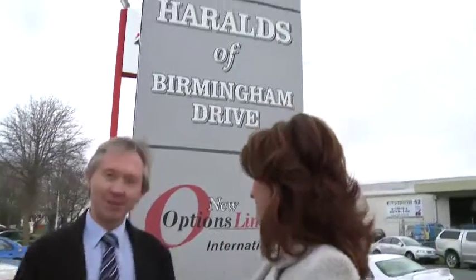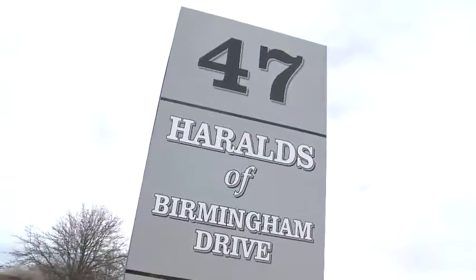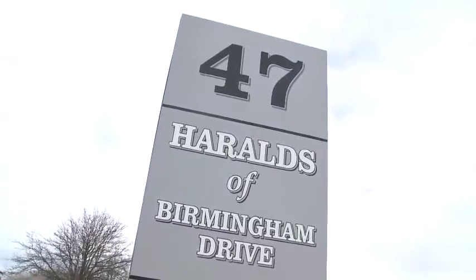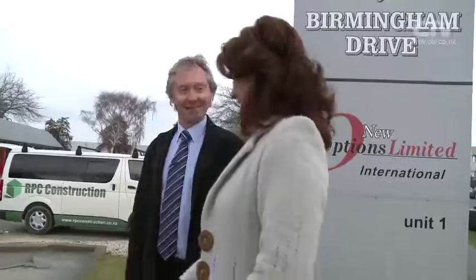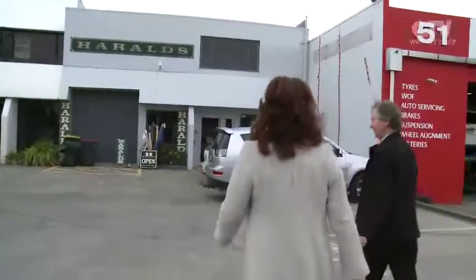Now, this is the sign that people need to look for on Birmingham Drive. Yep, number 47 Birmingham Drive. And you've got fantastic parking right out the front of your own business here, Tony. Life easy, doesn't it? Oh, it does indeed. Can we pop on in and have a look, see what kind of goodies you've got on special this week, please.